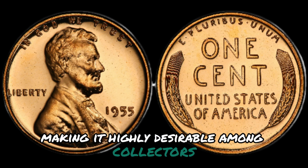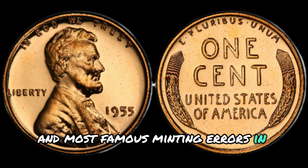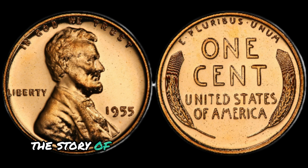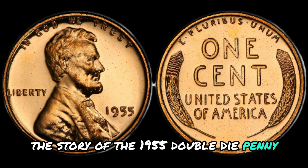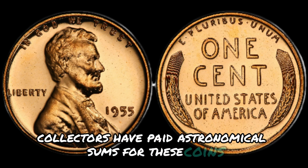This error was known as a double die, a misalignment during the stamping process, resulting in a doubling effect on the coin's design. This double image affected several features, especially the date and the word Liberty. Today, this specific variety of the 1955 penny is known as the 1955 double-die obverse penny or 1955 ultra penny.